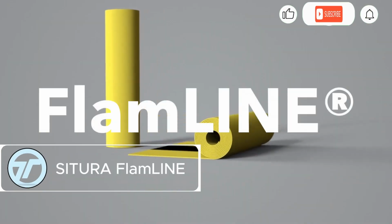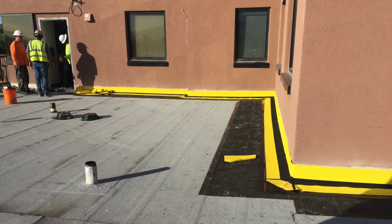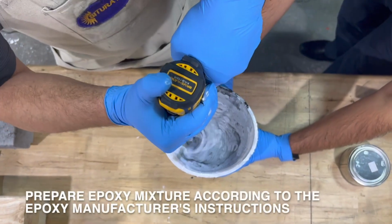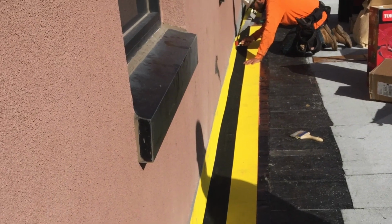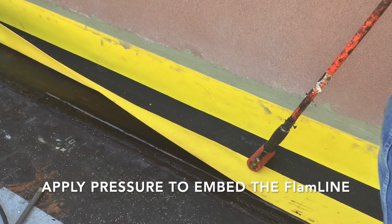STAA Flamline is the ultimate 2-in-1 membrane for waterproofing and joint movement control. Whether it's a residential building, parking deck, or industrial site, Flamline delivers unmatched flexibility. It seals out water while adapting to structural shifts. How smart is that? Compatible with concrete, metal, plastic, and even wood, this membrane doesn't discriminate.